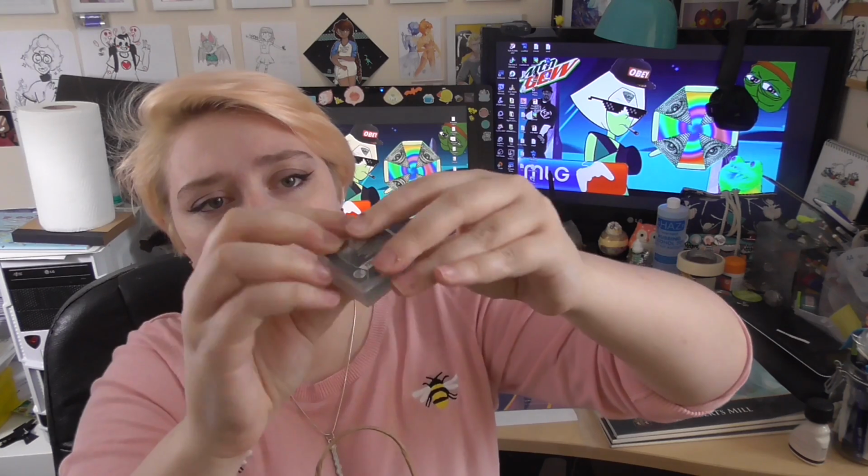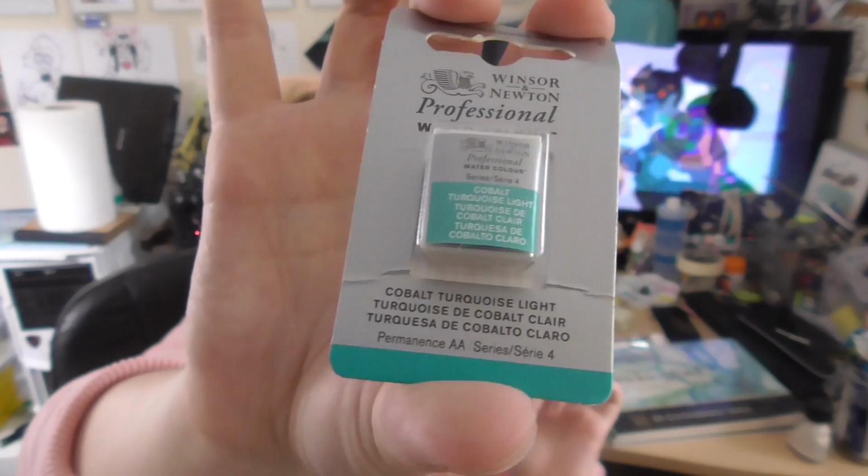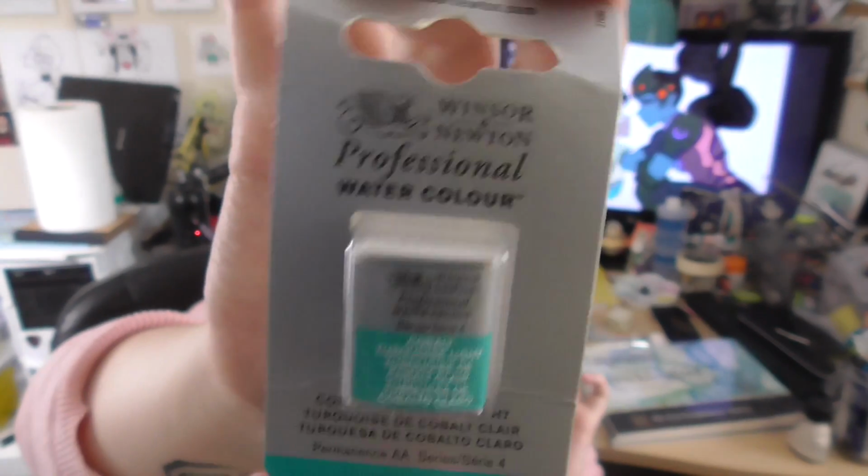And then I picked up, there were not many watercolours left, and the one gouache tube that I really, really needed was out of stock. So I picked up another one of these, and for those that don't know, this is my favourite watercolour half pan. This is Winsor & Newton Professional, and it's in Cobalt Turquoise Light. It's a Series 4, so it's quite pricey, but it was 60% off, so you know.